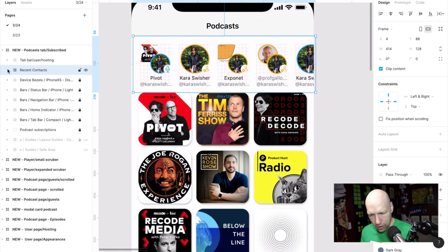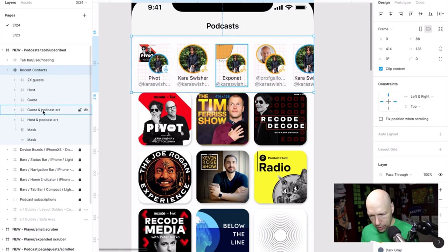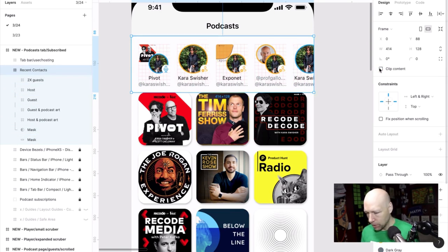I bet you've done this. So host, 2x guest. Okay, so you've made a mask, and you don't necessarily need to make a mask. You need to clip content, and I really do believe that if you could just have it go off to the side. Don't worry about masking it, because when you put clip content on, it will mask it. Okay. But that will give you the ability to slide that thing side to side, which is what this is supposed to do.